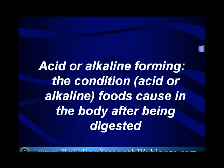They are alkaline elements. I'm going to show you the table in a minute. Fruits and veggies especially have a lot of these alkaline elements. So they may be acidic, but when you take them into the body, those other alkaline elements tend to overshadow the acidic aspect. And so they actually make your blood more alkaline. Make sense? Yes, it does.